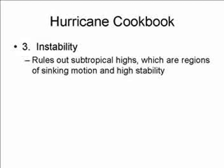Hurricanes form in areas that have low stability. They have instability. They're not stable locations. This rules out the subtropical highs. I know a couple students after class had this wrong in their notes. They had that hurricanes do form in the subtropical highs, but they don't because of the sinking motions in the subtropical highs. Subtropical highs are very stable, which is not going to be a good place to create thunderstorms, and we're going to need hundreds of thunderstorms if we're going to make a hurricane.